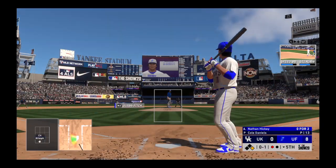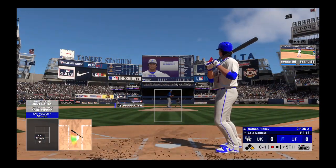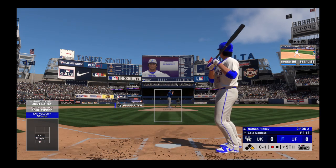Big swing, but he just gets a piece of it. Strike one. 0-for-2 from him so far in this one.